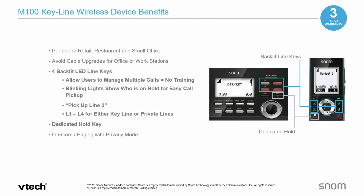The backlit LEDs, for example, light up green when a call is coming in. When you put the call on hold, the line will blink. Someone else can do a call pickup on line 1 by using either the paging through the phone itself, or if you have an overhead paging system, we have another device called the PA1, which allows you to integrate your existing PA system into this system, so again, it's easy to use and convenient for all.